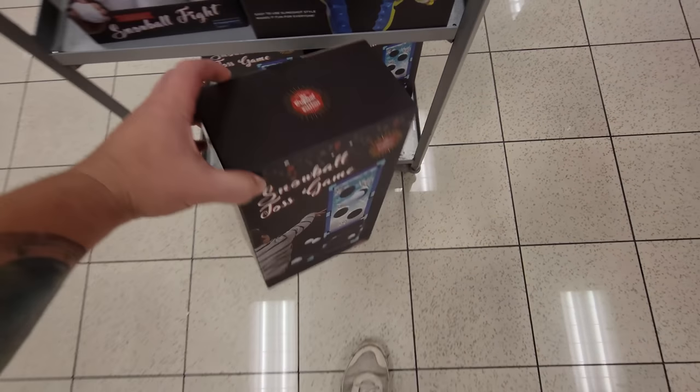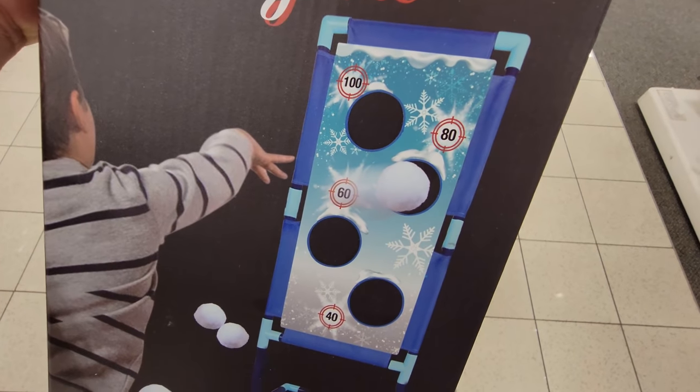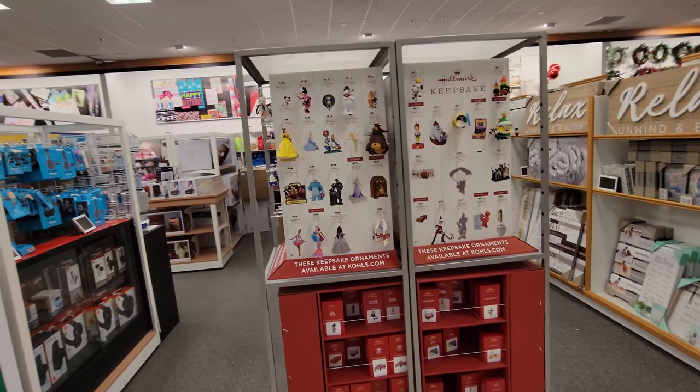And what in the world is this? Snowball toss game? Oh, okay, you just throw the snowballs and get points by throwing them through the certain holes. Lame.